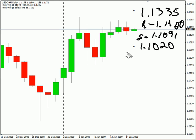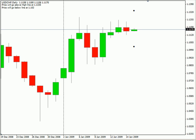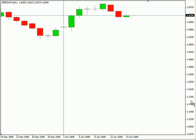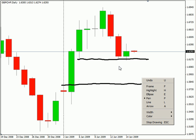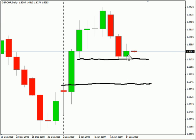We did have a trade that we looked at yesterday. This trade did not play out. It was in the pound Swiss. I was looking for a drop basically below this low and looking for it to move much lower down to here. That did not occur, unfortunately, and in this particular example we were stopped out of that trade.